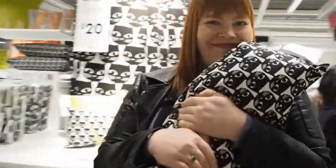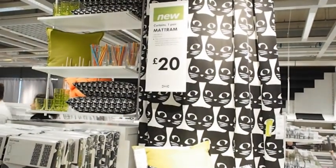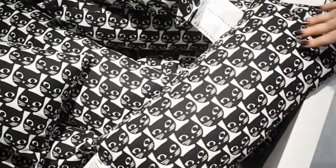Look how happy Jess is. Cat curtains, please. Cat curtains? Oh, cats. Cat curtains. All of the cats.